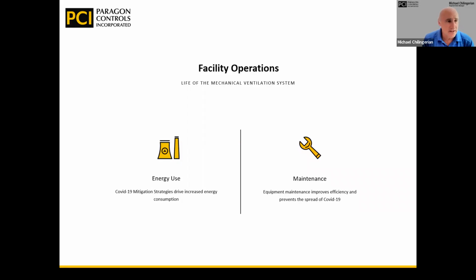But the other thing that goes along with it is, because of a lot of the things that we're going to discuss, they're talking about more energy usage and the maintenance of our HVAC equipment. And I'd like to address all these items because these kinds of things have come to light much more in the last couple of years. And we have to adapt so that we can make sure that we stay ahead of things and keep everybody healthy.